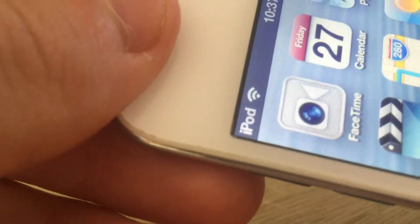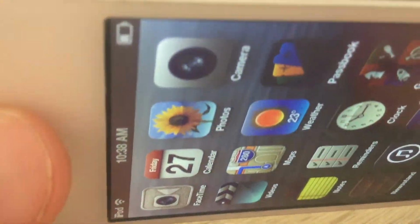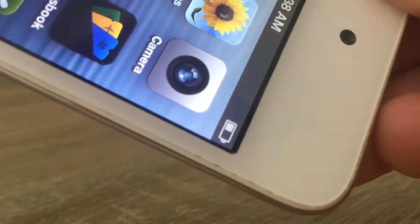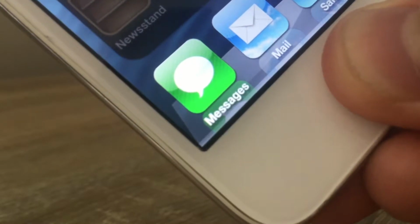I don't know if you guys can tell, but in this corner, the screen is starting to delaminate from the glass. You might be able to tell. And it's usually in the corners. Let me see if I can get this side into frame. This side is not as noticeable, but it is there. You can't really tell on that side, but on the bottom, it is pretty noticeable. Yeah, you can see a little bit.